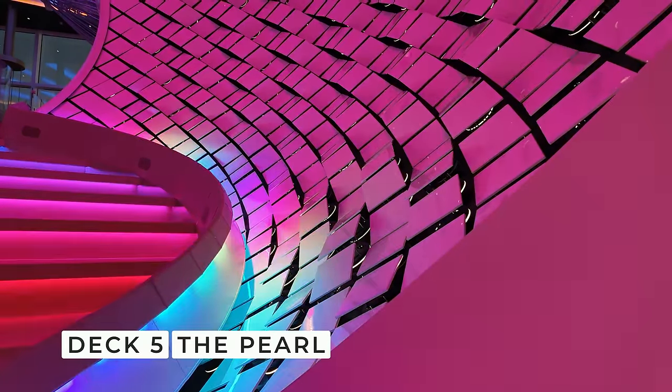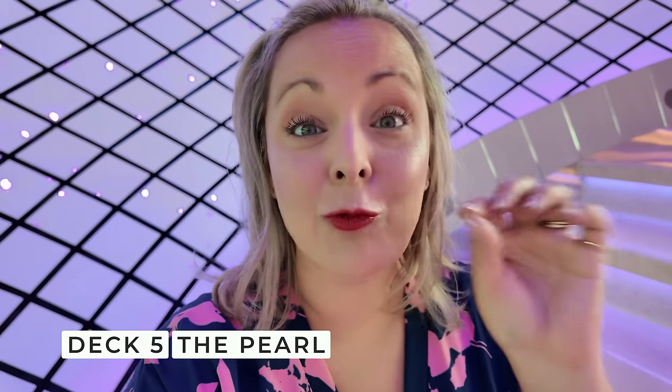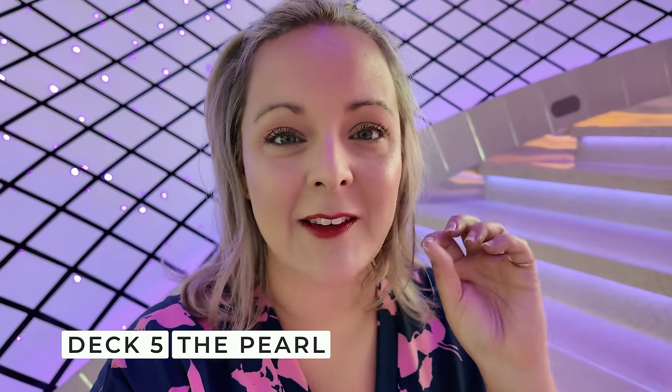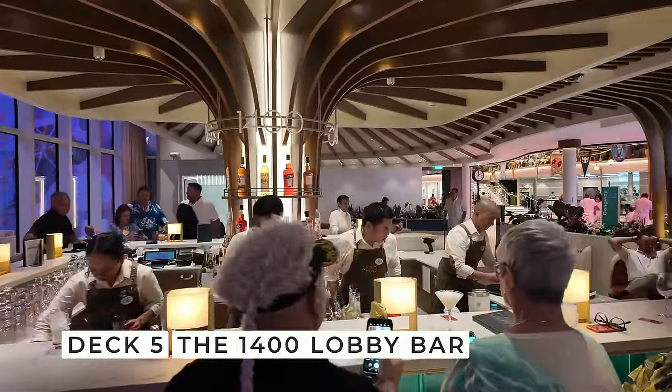But you can also stand inside of here, and it's like this amazing sensory experience. All of these tiles are like individual robots. Very, very cool. Don't just pass this by. You have to stop in the Pearl and experience it. Come inside of it. Enjoy it. Don't miss it.